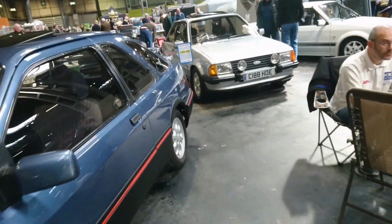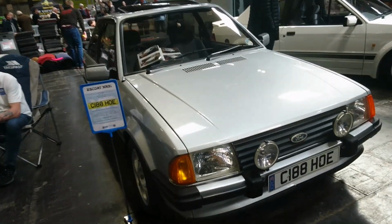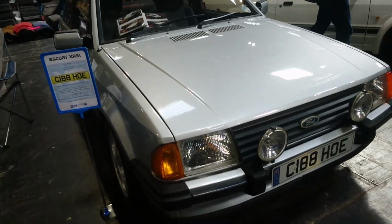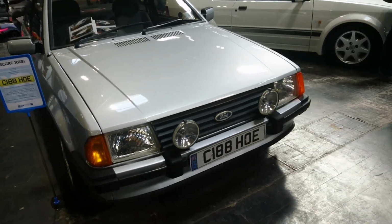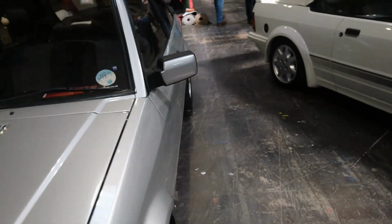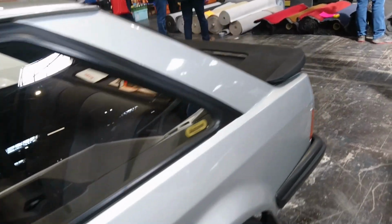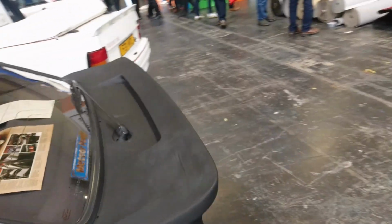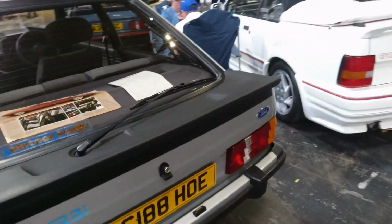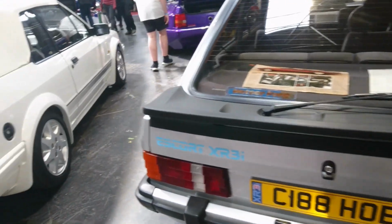Well, that's a late Mark III XR3i, so that'll be 85. It's an early C plate. Again, absolutely lovely condition. Really, really nice. I have driven a Mark III Escort, but the one I drove was a 1.3L. Again from 85, but nothing like this.